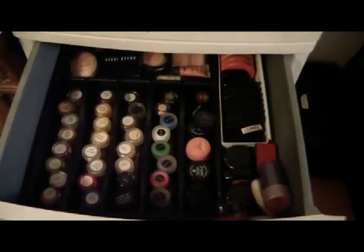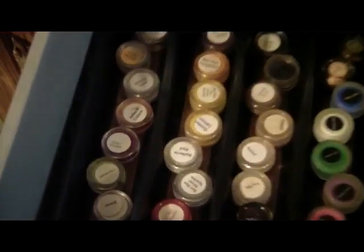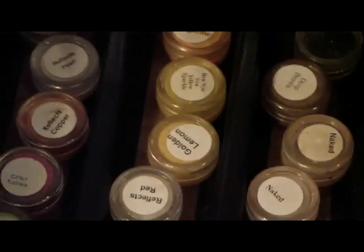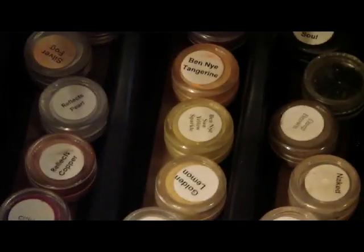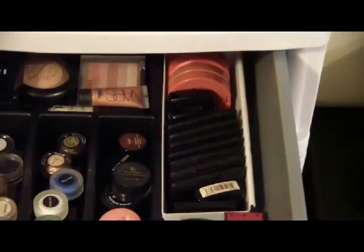The second drawer down, I do have sample pots of MAC pigments, and the reason I do that is because it's easier to bring the sample pots with me to work rather than the full-size ones. And then I also have gel eyeliners in this drawer, and then in the back I have all of my highlighters, so my MAC Skin Finishes, my Bobbi Brown Shimmer Bricks, my NARS highlighters, and things like that.